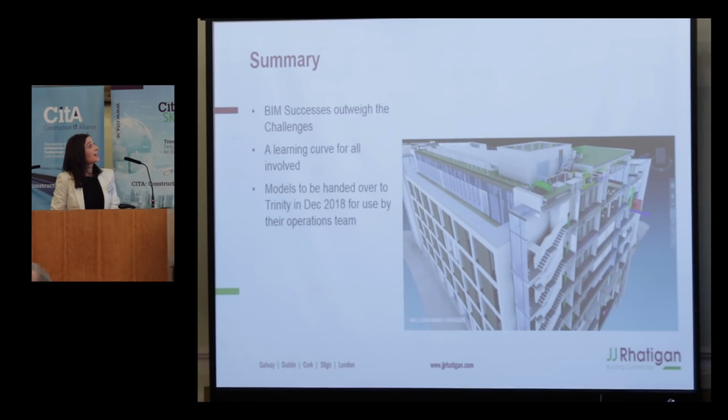So finally, in summary, on the business school project, definitely the successes have outweighed the challenges, and it's why we are using BIM in a lot of other projects where there aren't even any client requirements. The project was kick-started in 2014, actually. 16 is when we came on, or 13, was it? Yeah. And when BIM was really in its infancy in the Irish market, and it really has been a learning curve for all involved, and I think we all have take-homes that we're already bringing with us to other projects.